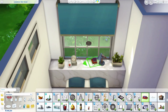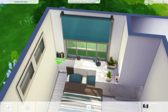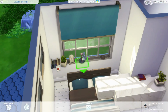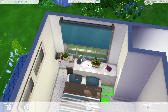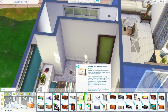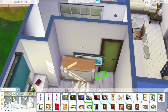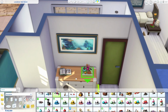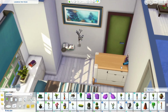And please, God, hear me. Please give us new kitchen counters with the new expansion pack, Snowy Escape. That would be awesome. If you do, I am never going to complain again. Promise. And I know a lot of you guys say, well, we have CC, so if you think the amount of kitchen counters or whatever it is in The Sims 4 isn't enough for you, you can still download CC and play with CC.